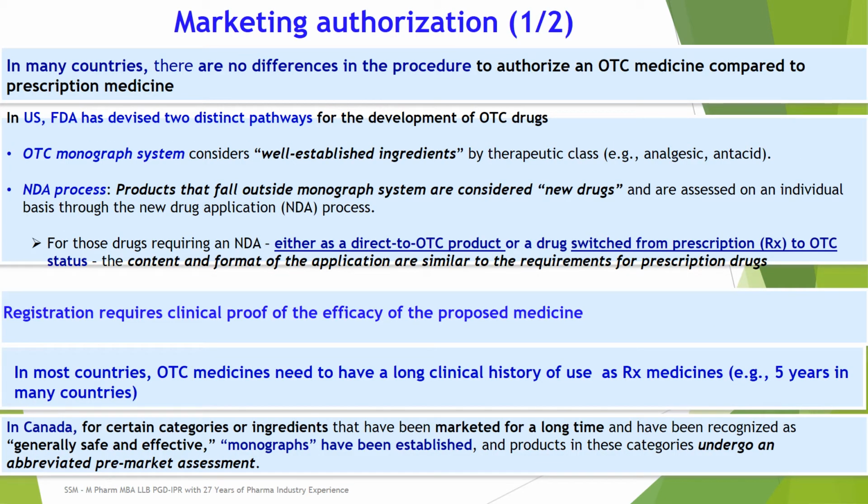Coming to marketing authorization of OTC products, in many countries there are no differences in the procedure to authorize OTC and prescription products. In the USA, FDA has devised two pathways. One is the OTC monograph system, which considers well-established ingredients. FDA establishes a monograph for well-established ingredients, and once an ingredient has a monograph, any company can apply for that ingredient as OTC. The second process is the NDA process, for products that are outside the monograph system. For ingredients for which there is no monograph, they are considered new drugs, so the company has to apply with an NDA, or new drug application.